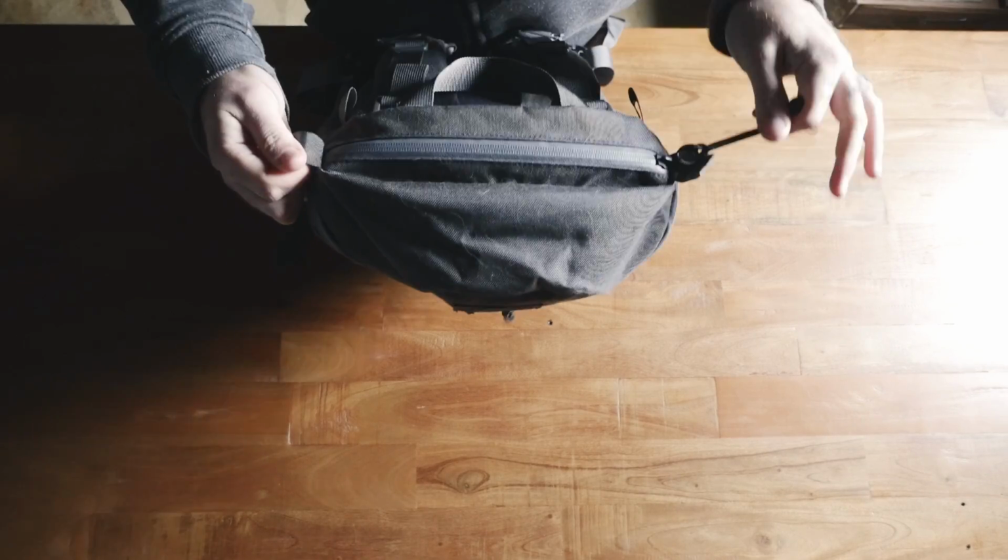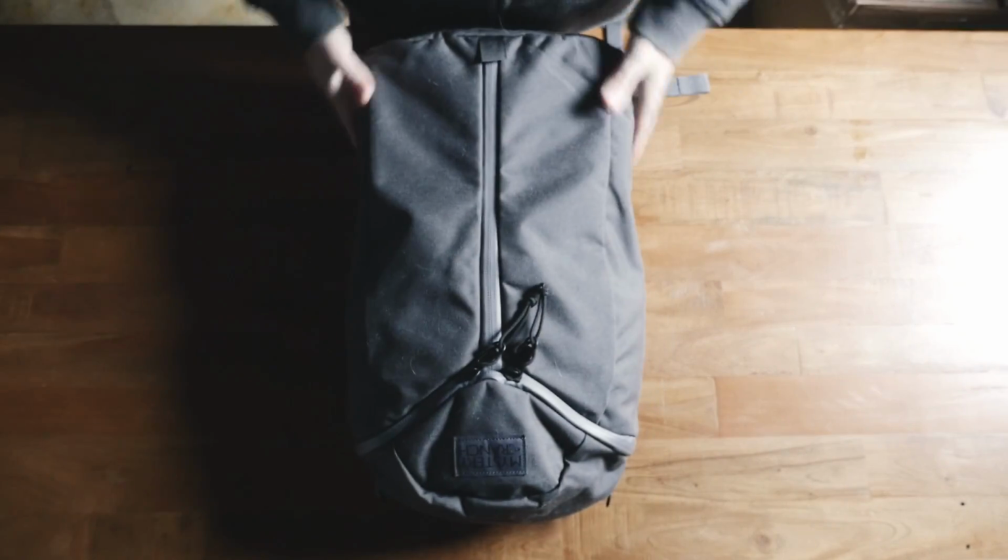It's just part of life. The zipper is so smooth. And then there are these pull tabs everywhere where you can just grab and go. Back to the front.